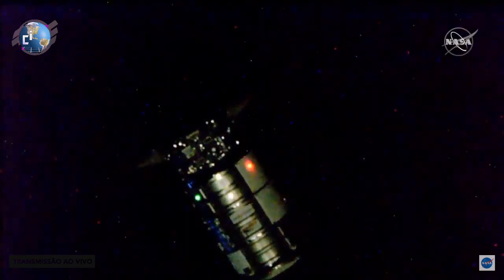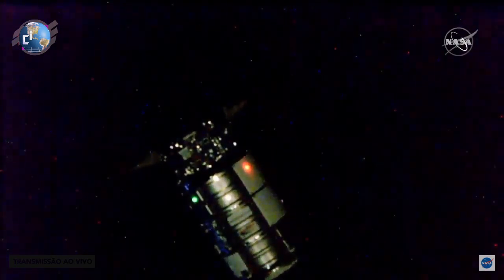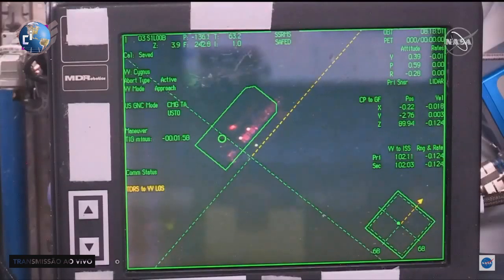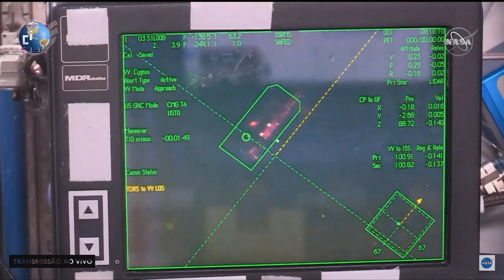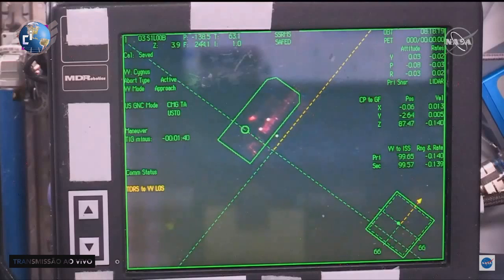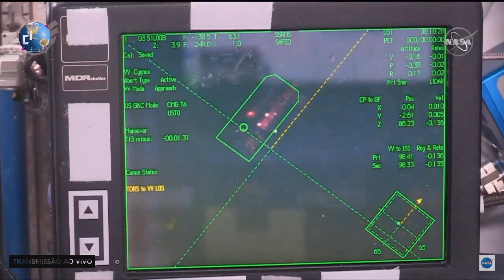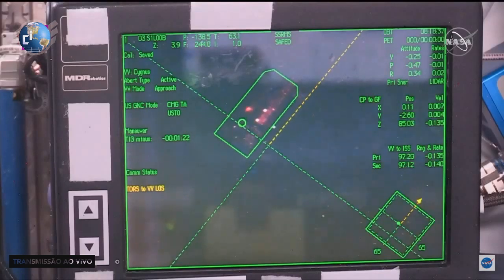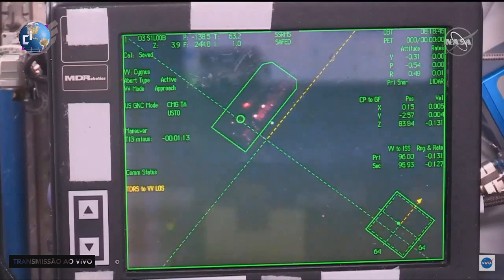The International Space Station and Cygnus now in an orbital nighttime, flying 268 statute miles above the Pacific Ocean. And Cygnus is now just under about 100 meters from the International Space Station on its way to that next milestone, which is the 30-meter hold point.